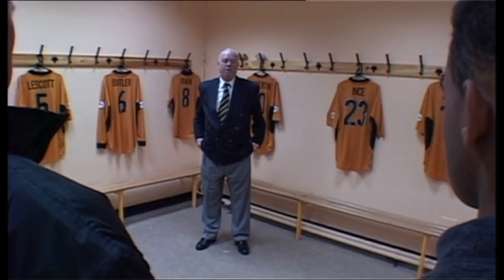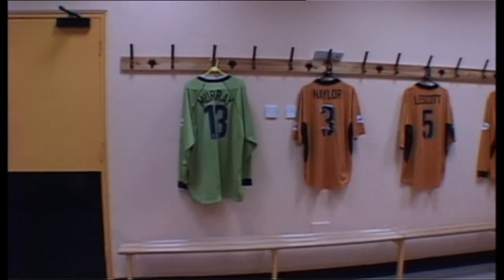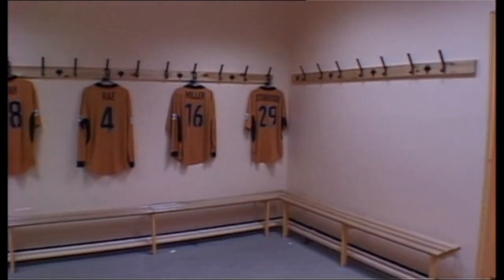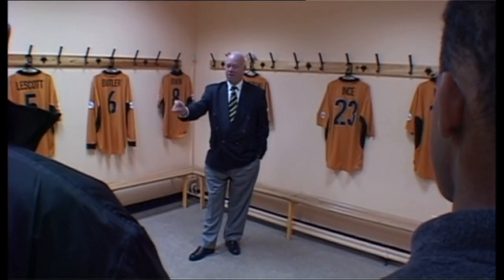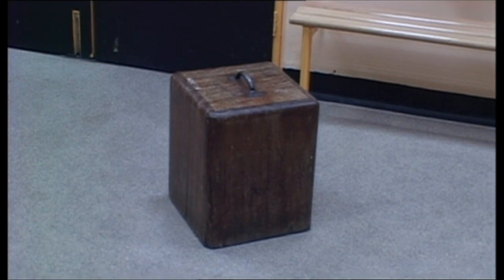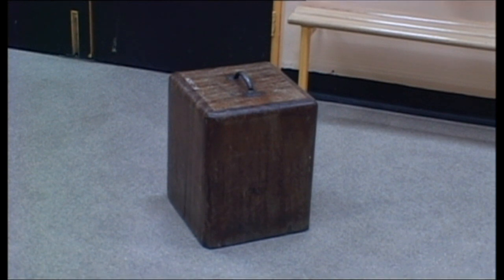Right, this is what some people call the highlight of the tour. This is the home dressing room. One thing about the home dressing room is it's much larger, much lighter, with more showers and more toilet facilities than the away dressing room. People ask me about that block. It's been with the club since 1925. It was used many years ago when players had reinforced toe caps, and before they went onto the pitch they would kick the block to get the toes comfortable up to the end of the boots.